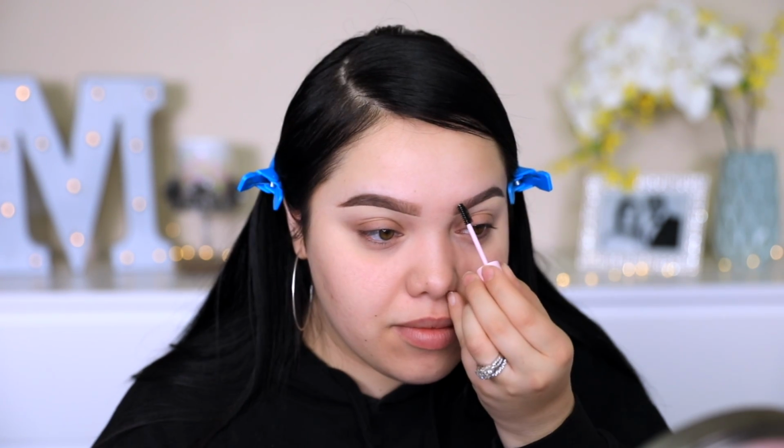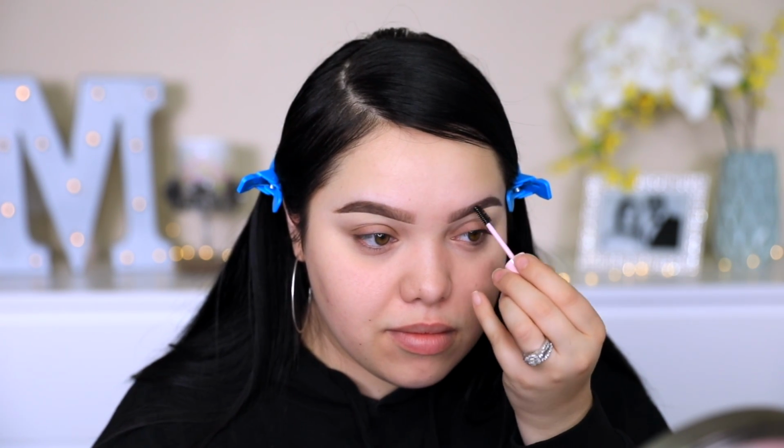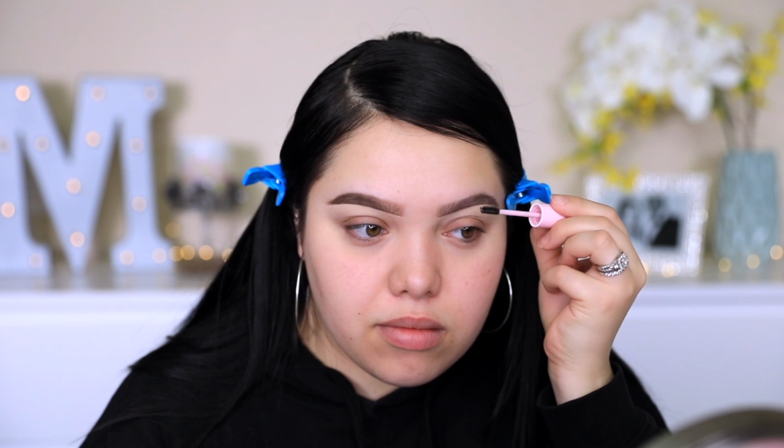Last but not least, we're gonna go in with a brow gel. This is actually my favorite part out of my entire brow routine because it really pulls the look together. I kind of go in with the end of the spoolie because that's where a lot of the product is carried, and then I go right back regular. You do have to be careful when applying the gel because sometimes when you apply a little bit too much, it will start moving the product around and that can get so annoying, and I always have to go in and touch up the brow again.